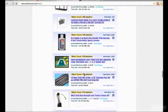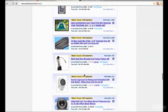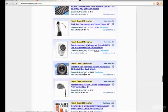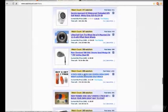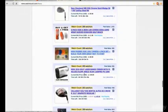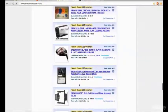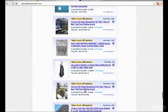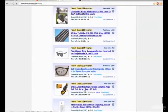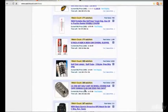Now, why we're on this site is because this is doing all the research for you. This is looking at what's hot, what people are buying. You don't have to really do much thinking at all. These are the items that people all over the world are snatching up and watching because they want them. Now let's see. I am not seeing anything that jumps off this list, to be honest.